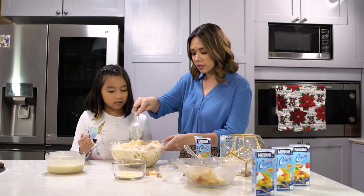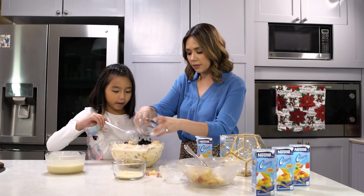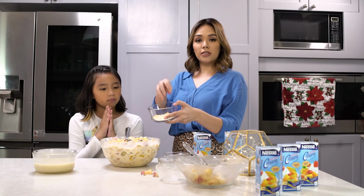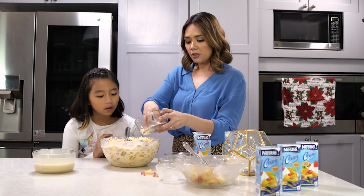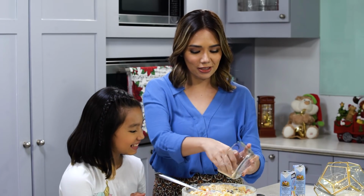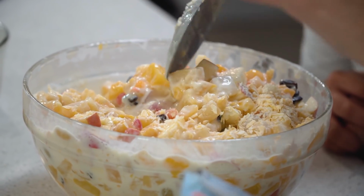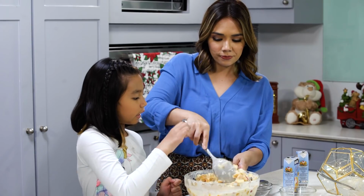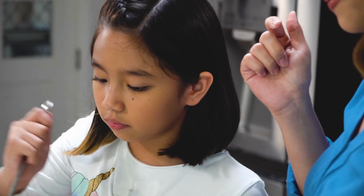I think we should add more raisins, no? Okay, let's finish it now. Okay, and for our last step, we will add grated queso de bola. Again, this step is optional. This is slight na paarte lang to, no? To make your fruit salad a bit of salty taste, diba? Minsan ang sarap nung may sweet and then konting salty. But just a little. Can I mix, Mama? Oh, mix it well.